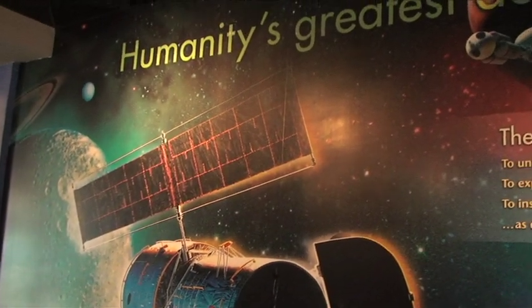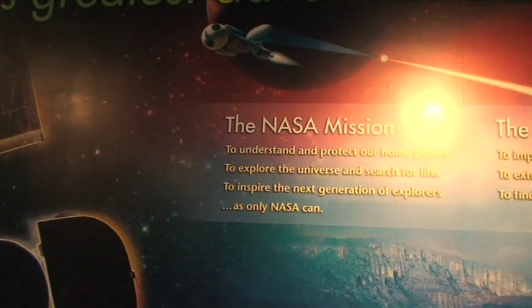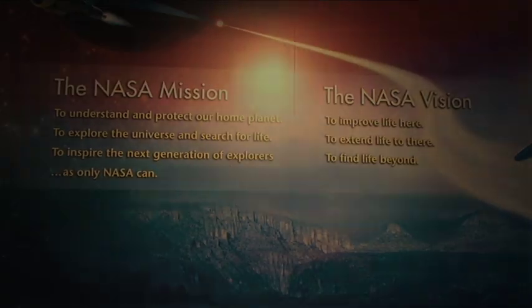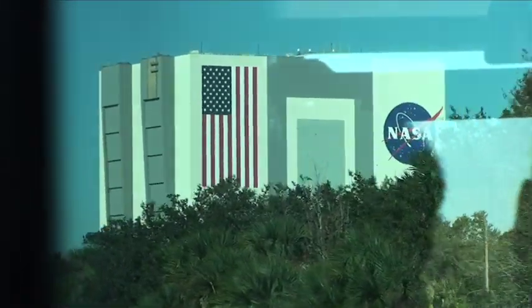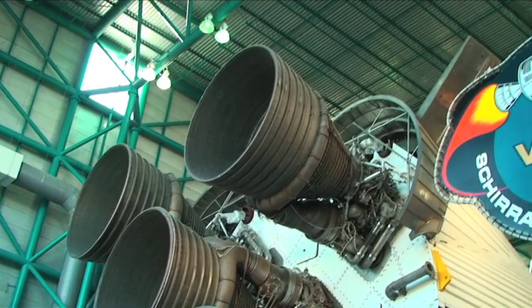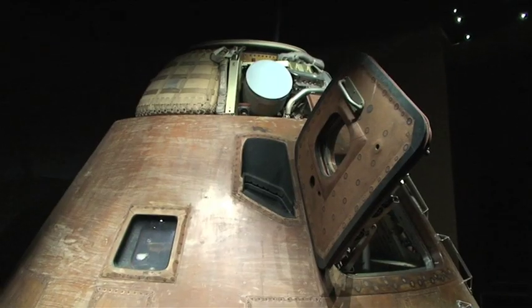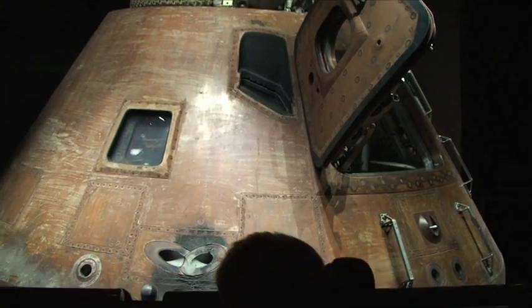Reason to know. And this is in the entrance. The mission and the vision. This complex was all built for the Apollo program back in the 1960s. See, history's been made here now for over 40 years by men like John Glenn, Neil Armstrong, and Alan Shepard. This is where all the history's been made for the past, present, and the future of our space program.